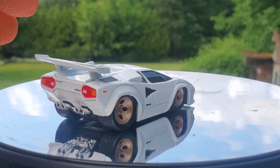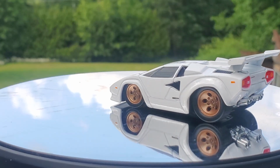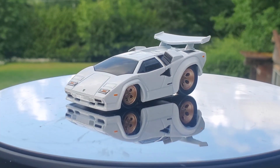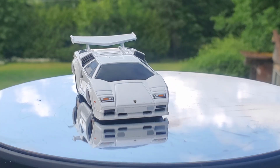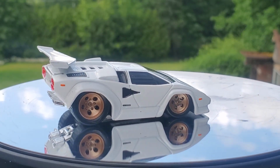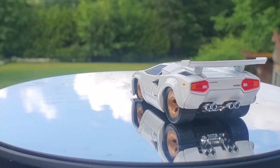Well, that's pretty cool. All the other ones, well, they didn't want to roll, but this Lamborghini, it wants to go fast, I guess. And absolutely cool. They captured every detail. And oh man, I absolutely love this one. So that's pretty much it for all my Maisto muscle machines. And how awesome is that?